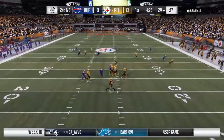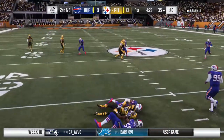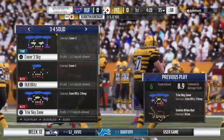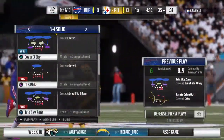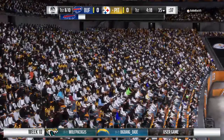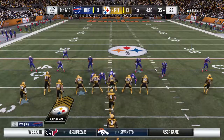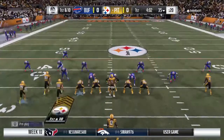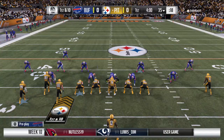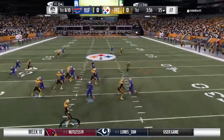Now Roethlisberger to throw on 2nd down. He'll find Smith-Schuster. That's complete. And he's able to take this one up to the 35-yard line. It'll go as a gain of 6 that time, and it moves the chains as well. On first down, it's Roethlisberger.